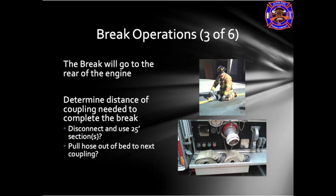If you make the break, or you make your connection, and you are within 30 feet of the apparatus with that last coupler, then you can put the 2 25-foot sections together to finish up your final 50 feet to get you from that connection into the side of the apparatus. If you are more than 30 feet away from the apparatus, then pull the extra 70 feet off the hose bed and make a large loop before you make your connection. And these are operations you'll go over in your hands-on training.